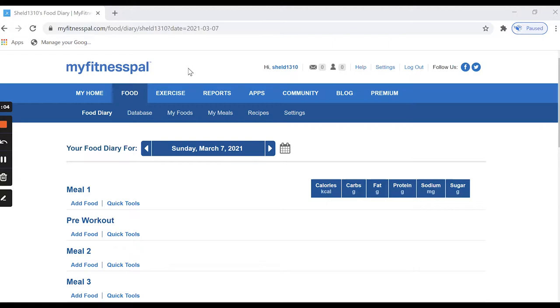So I'm gonna jump onto my computer now and show you how I'm gonna go about planning my day for tomorrow. Okay, so I'm in the desktop version of MyFitnessPal. As I mentioned to you at the beginning of this video, there are other tracking apps available to use, but the one that I use is MyFitnessPal, and that's what I'm going to be using to demonstrate how I'm planning my day.